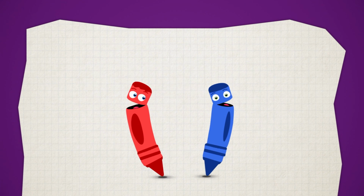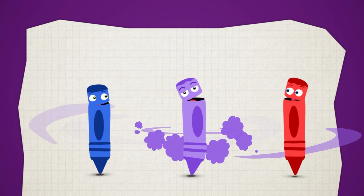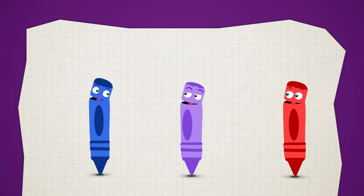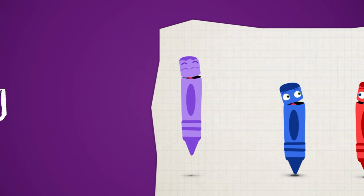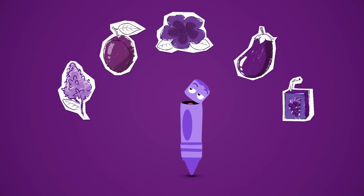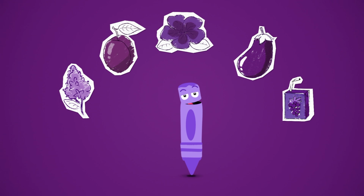When we mix the red and blue, what we get is something new. A new face has joined the fun. This is purple, everyone. A new color in our crew. Our family just grew. A new color in our crew. Our family just grew. Purple!